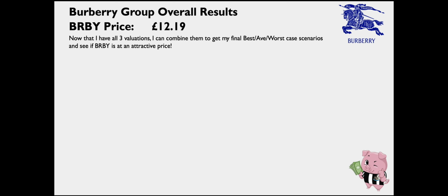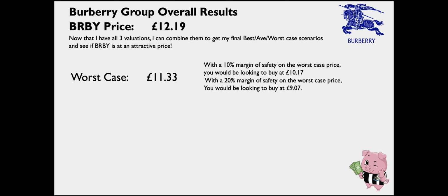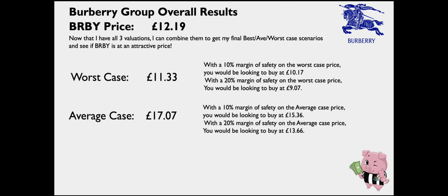What we'll do is we can combine the three, have a look at the average and bring up the best, average and worst case scenarios for each of the three prices. And then I can have a look and see how much I believe the company is worth. So the worst case scenario, it has actually been valued at £11.33. So if I was to use a 10% margin of safety on this, you'd be looking to buy it around about £10.17. And if you wanted to use a 20% margin of safety, you'd be looking to buy it about £9.07.